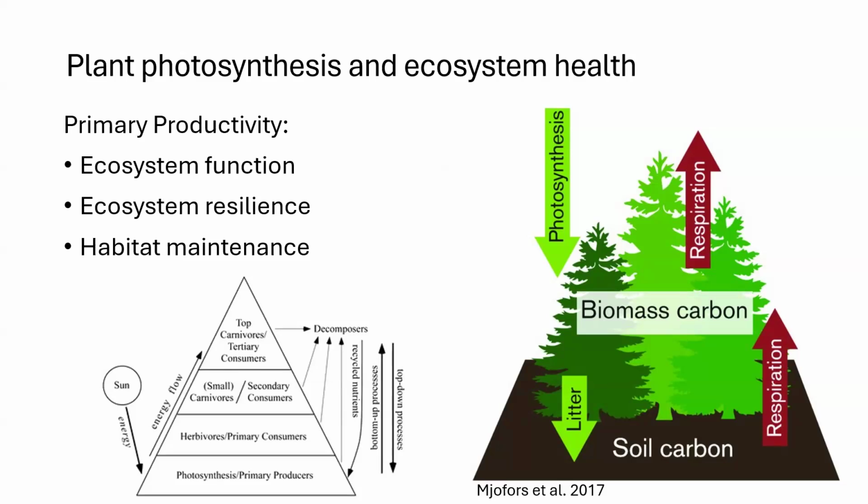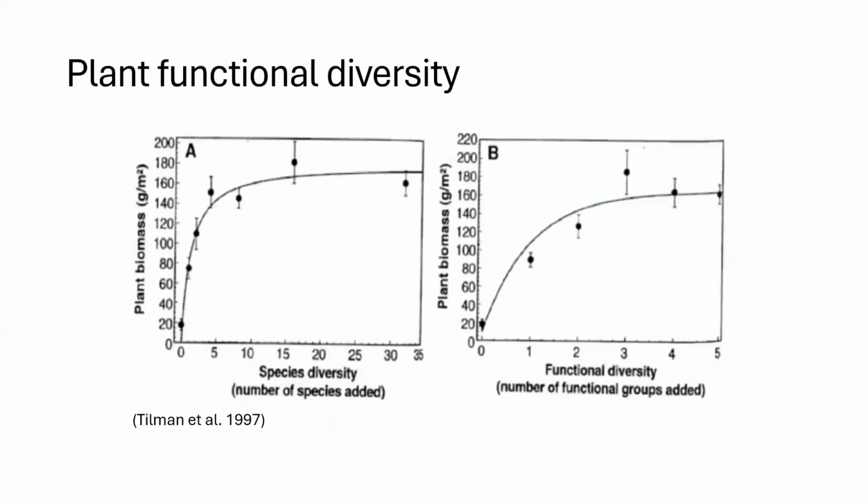And just as an example of maintaining ecosystem health, it's the gateway or the foundation to the transfer of energy across trophic levels and establishes food webs. So it's a very, very important aspect to ecosystems and ecosystem function.